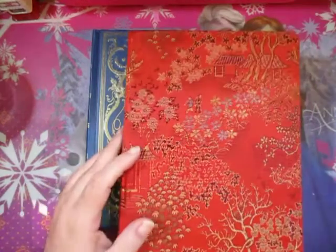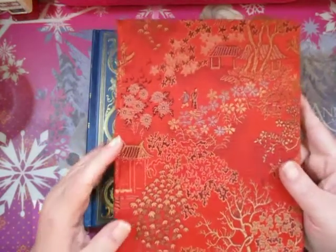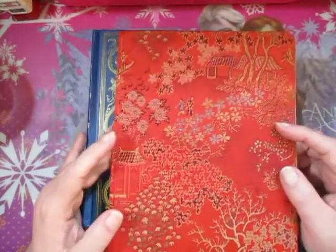No, Midnight, you may not come up here. It's not time for you. No. Sorry, he was trying to come up on the desk.